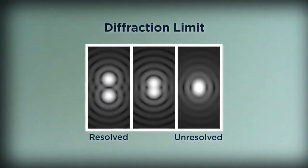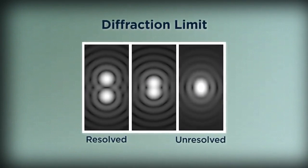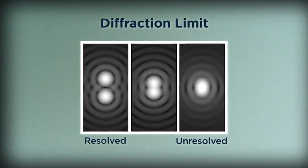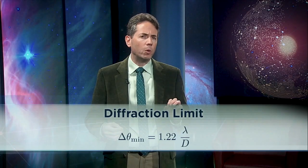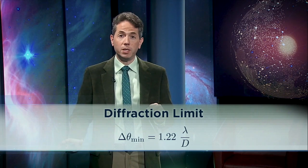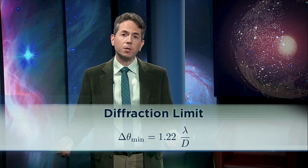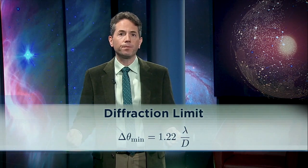Another reason we love big telescopes is to improve our angular resolution, our ability to measure the direction from which photons are coming and make sharper images. We've already learned about the diffraction limit, the tightest possible focus that we can achieve given that light is a wave. The smallest angle we can resolve is about 1.22 lambda over d, where lambda is the wavelength and d is the diameter of the primary mirror or the lens.